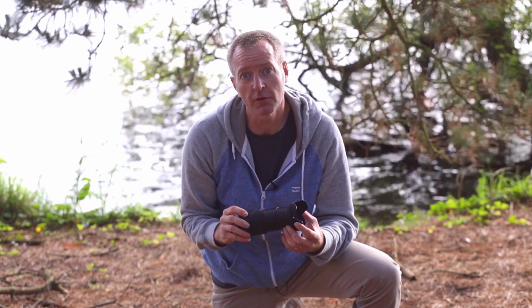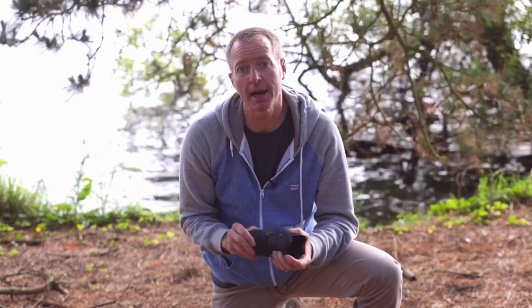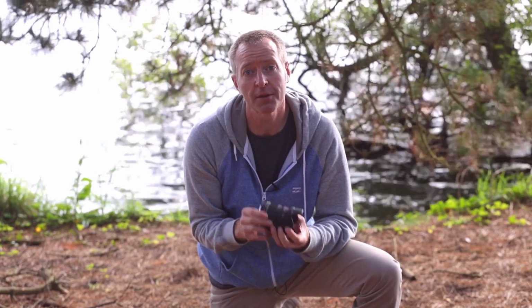This next lens is quite long. It's a 28 to 300, so it's a very wide range. And again, we're going to use this one just at the longer end. I'll show you what it looks like at 100, 200 and 300.